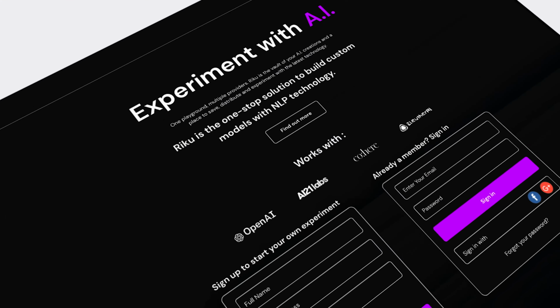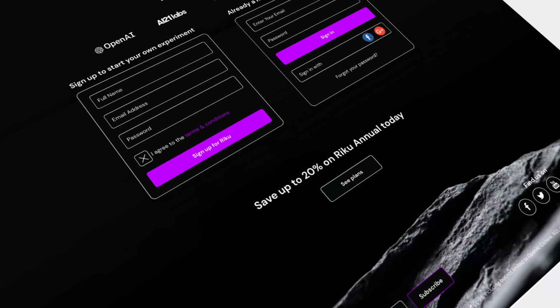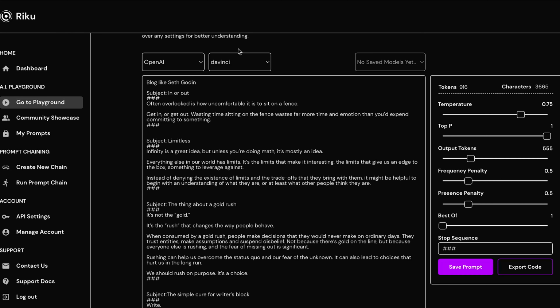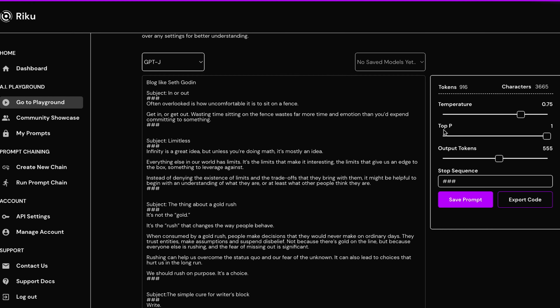Riku.AI is one really unique AI content generation platform. It is a unified platform to make the most use of technologies like GPT-3, GPT-J, AI-21, Cohere, and many more open source content generation models. Unlike other tools which constrict you into using only specific features of what GPT-3 has got to offer, Riku.AI on the other hand gives you ultimate flexibility when it comes to controls that GPT-3 or other technologies come with.